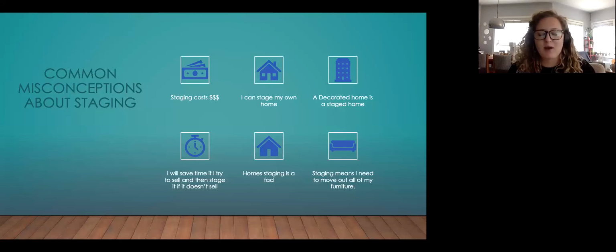You know, I've done probably between, I want to say like 40 staging consults in my 5 years, and I've very rarely had to actually move furniture out of somebody's home. Typically, I would use the existing furniture, sometimes suggesting a different placement or just a better layout. Sometimes it means throwing some stuff into storage, but very rarely does it mean that you'd have to move out all of your furniture and then move all new furniture in.